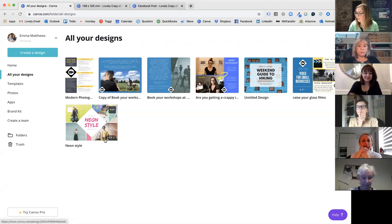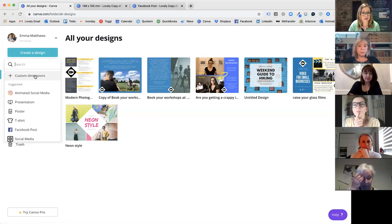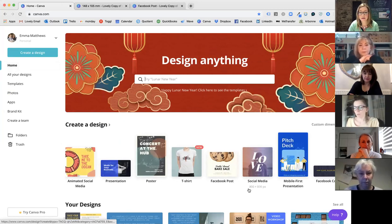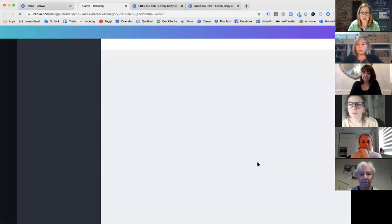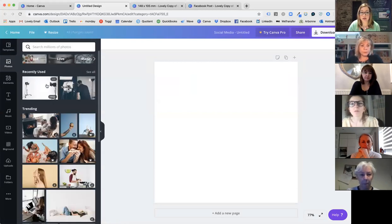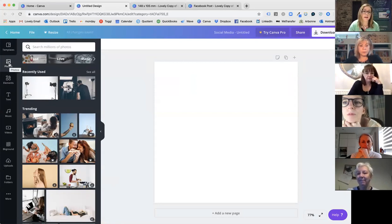I wanted to talk about effects, which is a new feature that I've noticed has popped up. So I'm going to create a new design. If you go into the home, there are lots of suggested sizes, and they give you the dimensions at the bottom. I'll start with just a square one, and I'm going to plop in a picture. Along the side, you've got various tabs. I'm not going to go through everything because this isn't a getting started with Canva, but there will be some features that you'll see me getting on with.